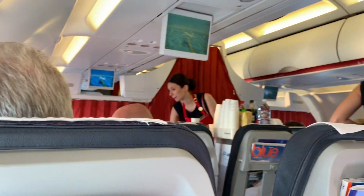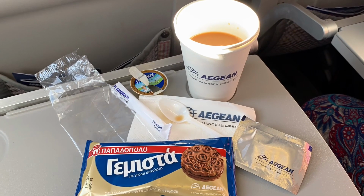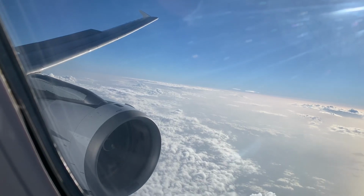Despite the short 35-minute flight, they did do a beverage service with a small snack. Aegean continues to be rated one of the top regional carriers in Europe, perhaps because of this reason.